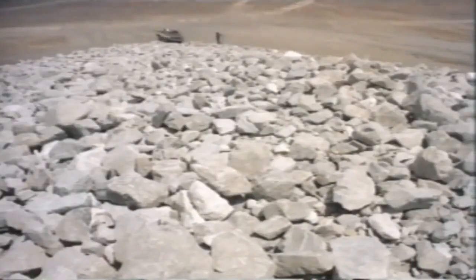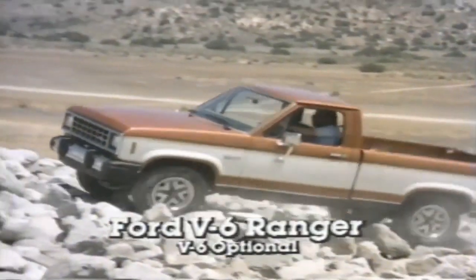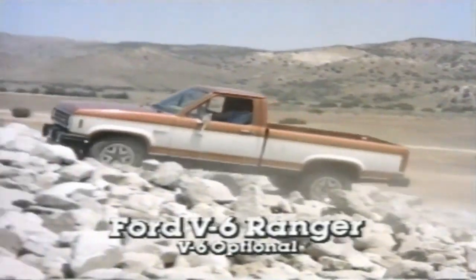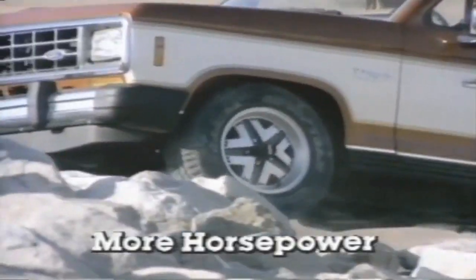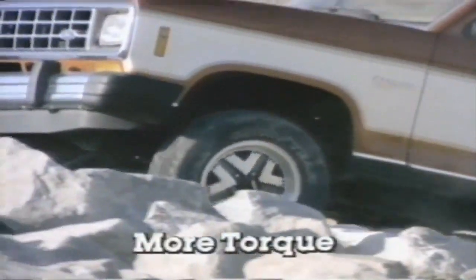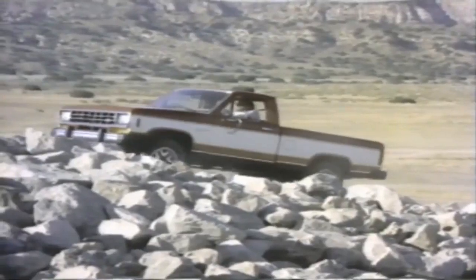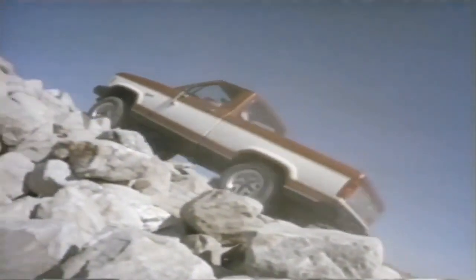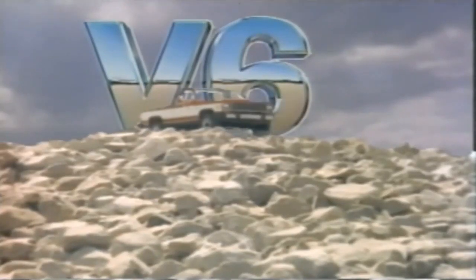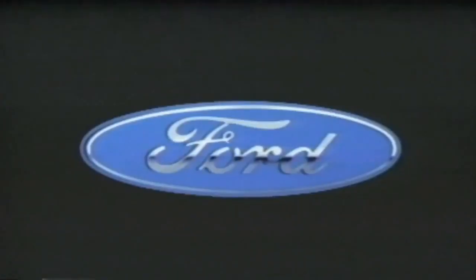Continuing its relentless climb to stay on top, Ford announces the new V6 Ranger. Ford's V6 Ranger has the most powerful V6 engine in any small pickup. More horsepower than Chevy's S10 pickup. More hill-climbing torque, too. And Ranger's V6 has the high technology of electronic engine controls. The new Ford V6 Ranger, the most powerful V6 in any small pickup, in two or four-wheel drive. America's truck, tough, Ford Ranger.